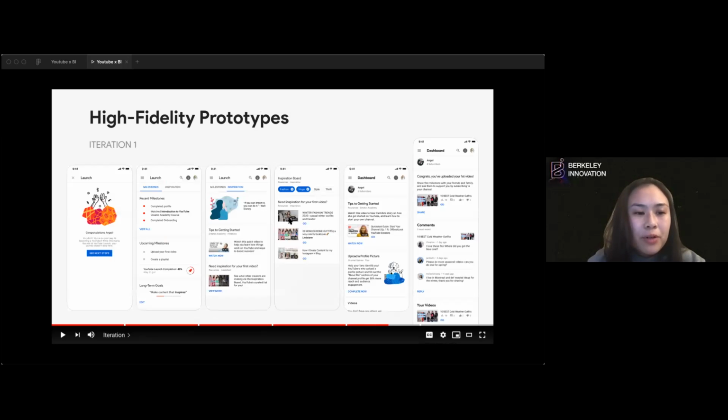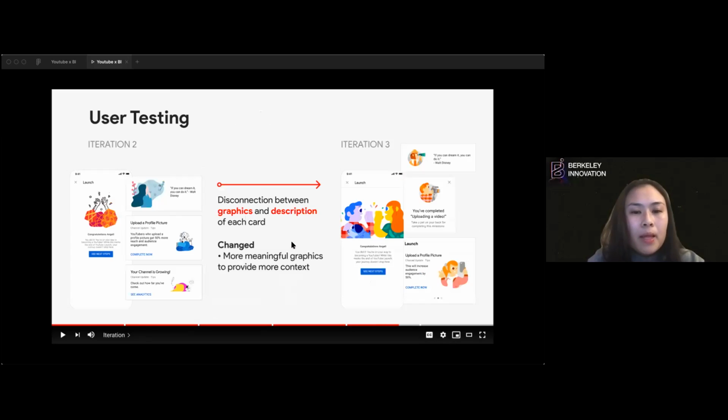So I'll briefly go over the first iteration of our high fidelity prototypes. So using our structured information architecture that I just went over and our main user persona of Angel, we created high fidelity prototypes while using YouTube Studio's existing design system. Yeah, so this is our user testing. So after receiving feedback from our client, we did our second round of iterations. And because of time constraints, we were only able to user test a total of 4 current and aspiring YouTubers.